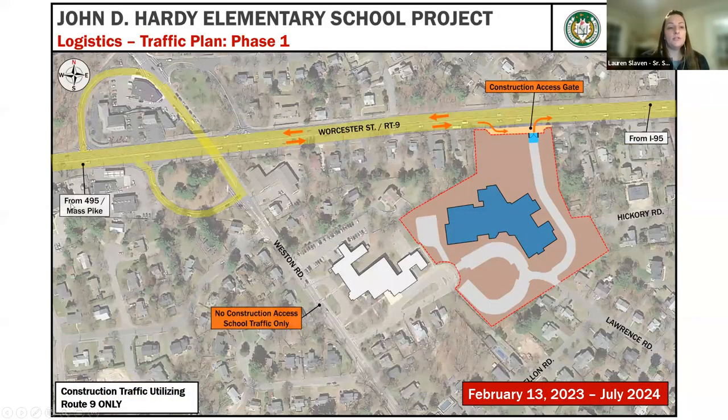So here's our logistics plan, and this is the traffic plan for phase one. So this is showing in yellow Route 9, which will be our primary logistics for traffic during construction. So the construction access gate will be off of Route 9, and there will be no trucking or access for construction on the Western Road during this time.